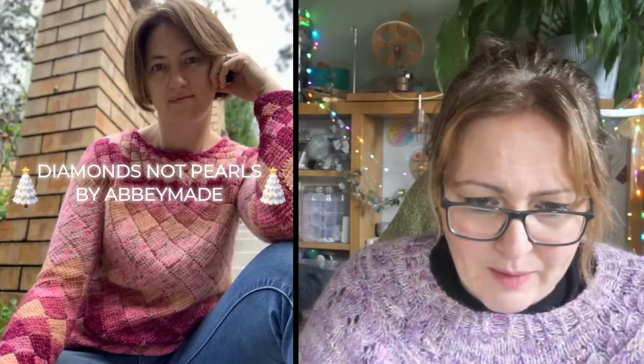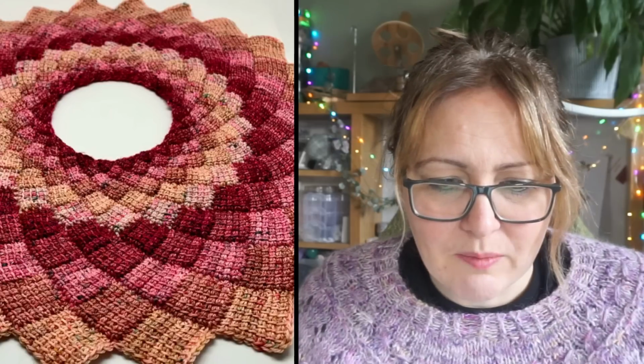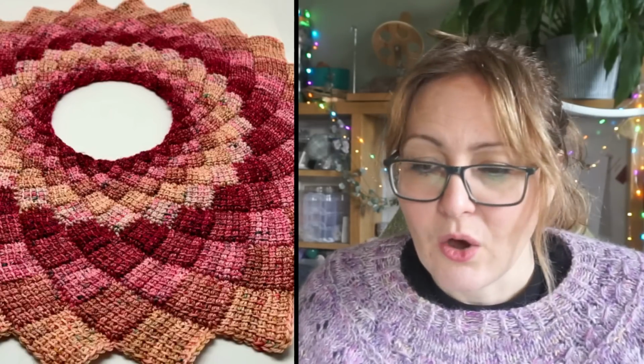It is beautiful. The last jumper that I have is the Diamonds Not Pearls, and this is by Abby Maid. And it is another paid for pattern, and it's kind of like entrelac. I never know how you say that. Is it entrelac? It says choose your own adventure with this fully customizable wearable. 6 children's sizes and 9 adult sizes are included in this top-down seamless pattern. The pattern includes directions for customizing your wearable, so it can be a tee, a long-sleeved sweater, or a dress.